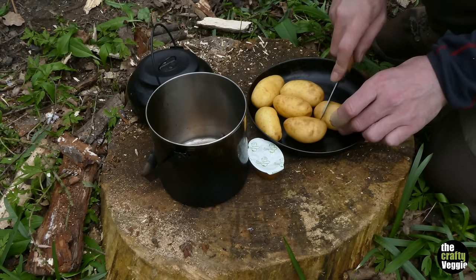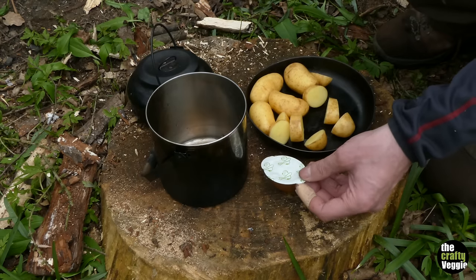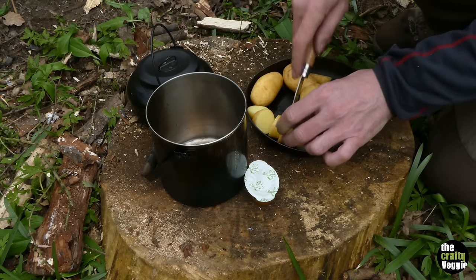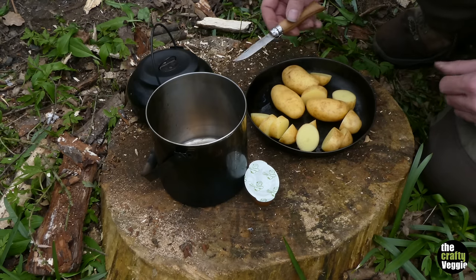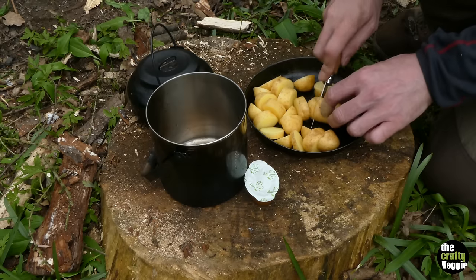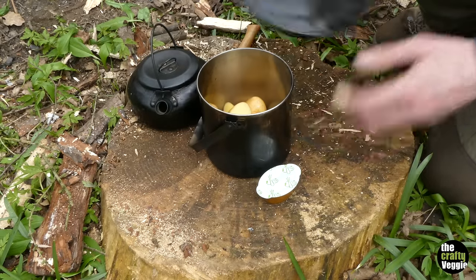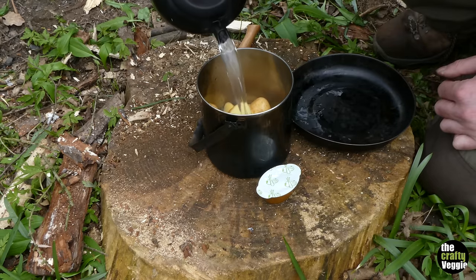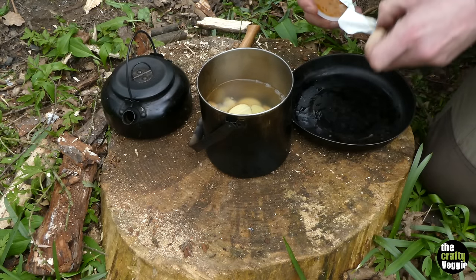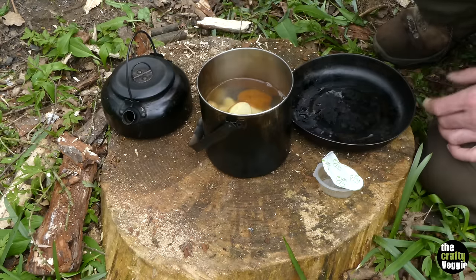So what I'm going to do for the soup is quickly chop some potatoes. Add it to boiling water, some vegetable stock, get them nice and soft. And add the wild edibles, the garlic, the jack by the hedge. It's going to be a nice simple soup. I'll also add some nettles as well. Vegetable stock, just give it a bit of seasoning, a bit of salt.